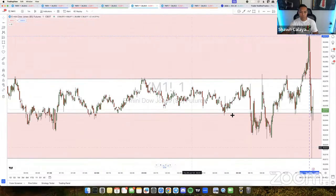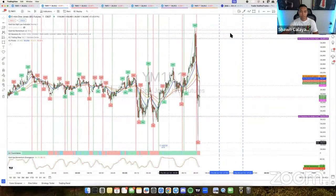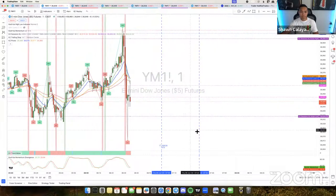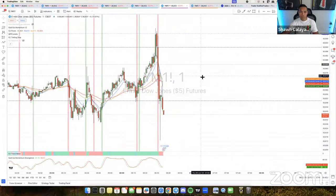Candles are huge though. Wicks are huge. Volatility is decent. It's currently at 17 ATR right now. So it's moving as it should. Looking at the levels over here.